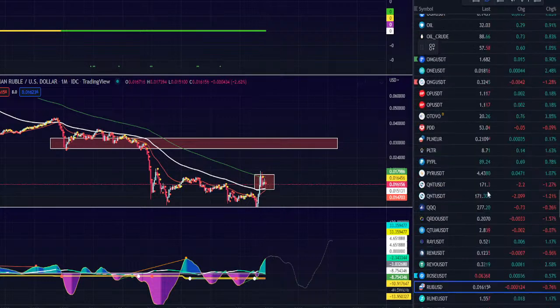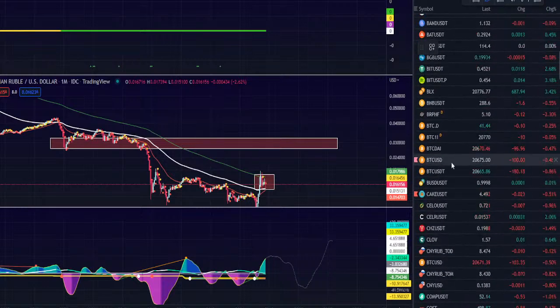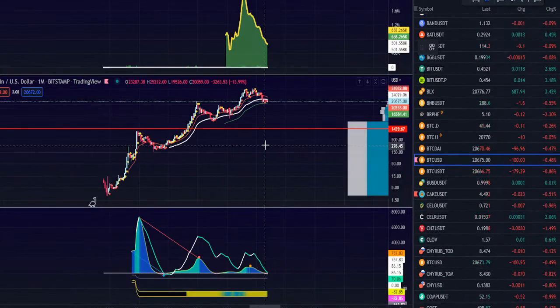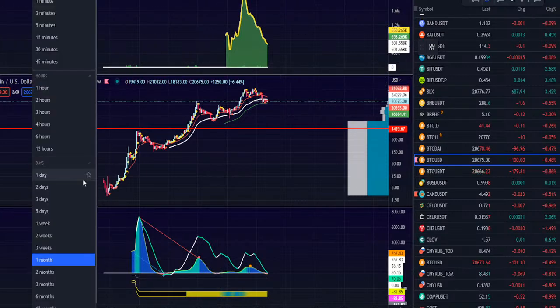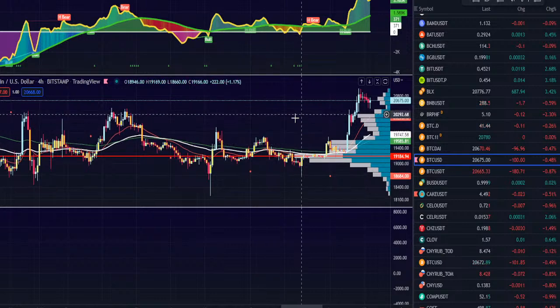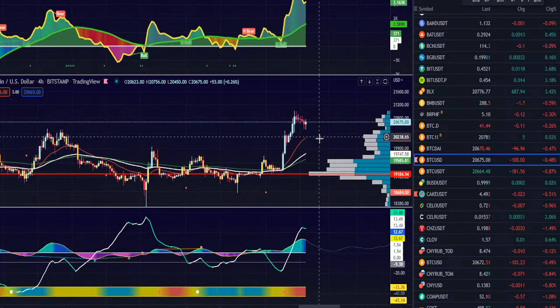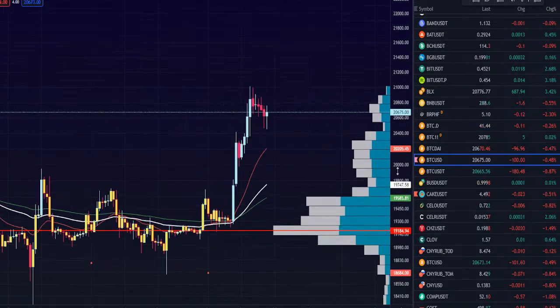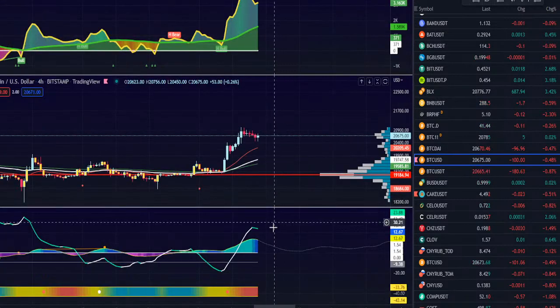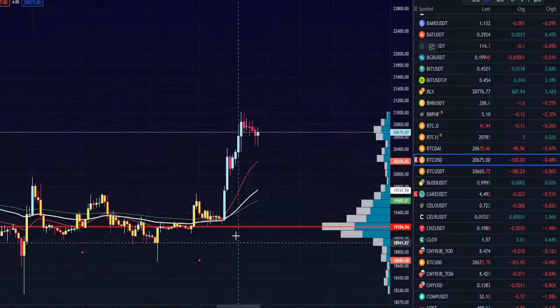Recap for Bitcoin. Let's talk about Bitcoin a little bit more, and after that, that's it. Okay, so we have here Bitcoin in the 4-hour chart. In the 1-day chart, it's still to the upside, so any pullback you see here is a buy for me, of course. In my case, in the short term, I am flat. I am still holding my position.